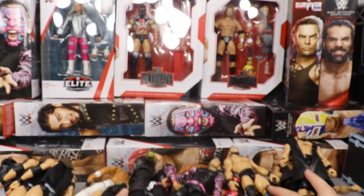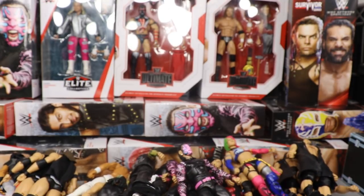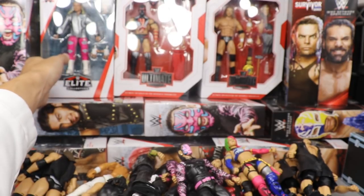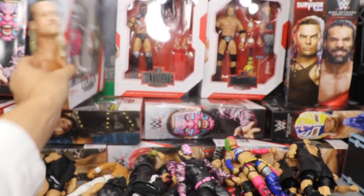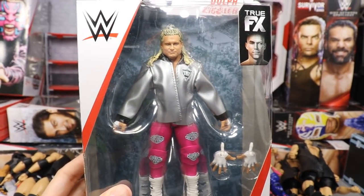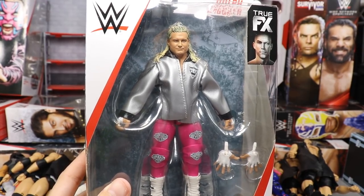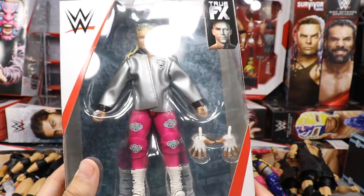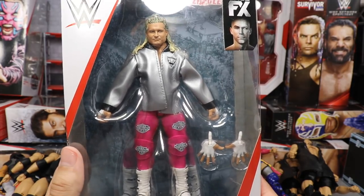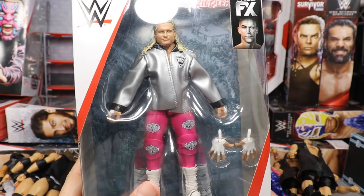But that is not all the figures, guys. Not only do we have all of these Elites that you see, all these figures that are filling out the ground floor right here, we also have some stuff that is still mock that we are going to be getting into. The first figure that I picked up off eBay, guys, was for $24, and you know I had to grab it. It's my boy Dolph Ziggler. This looks fantastic. So much better than the regular Elite 70 Dolph Ziggler, the Chase variant in the pink attire. Just so freaking flames nasty.